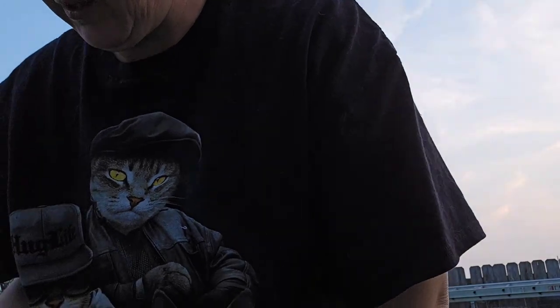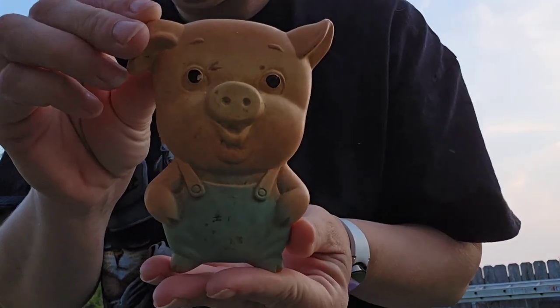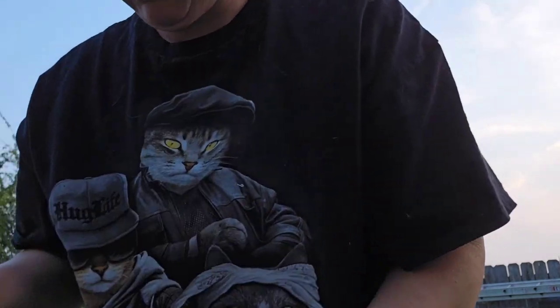Okay, hold on, sweetie. You got the little piggy. You were so cute. You want to hold the piggy? Okay, you can hold the piggy.